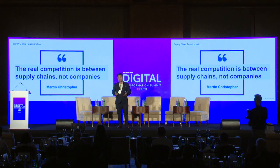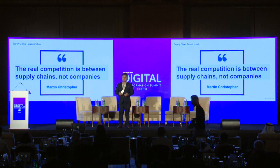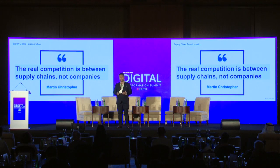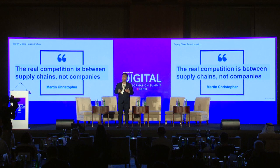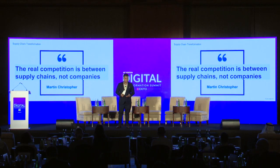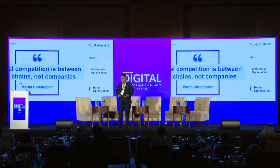Martin Christopher, a professor in supply chain, once said, the competition is not between the businesses. It's about supply chains. Can we streamline our supply chain in the best way possible? If we can do that, there's increased pressure to deliver products faster and in a more cost-efficient way. So the idea is to be more efficient and more streamlined about our supply chain.